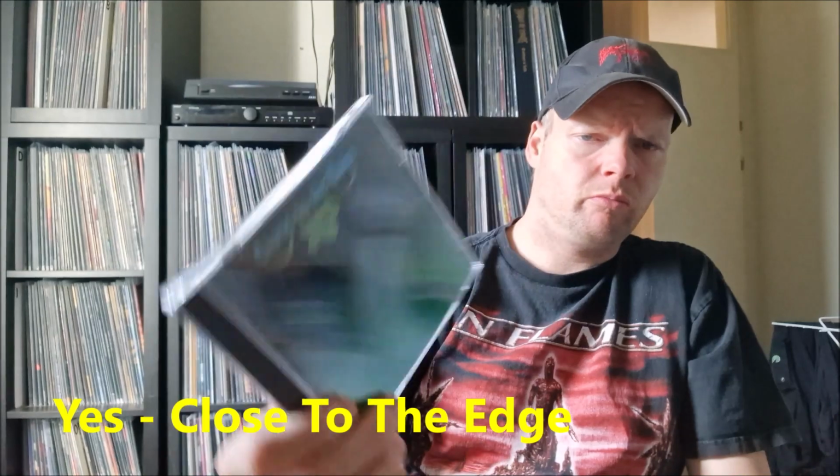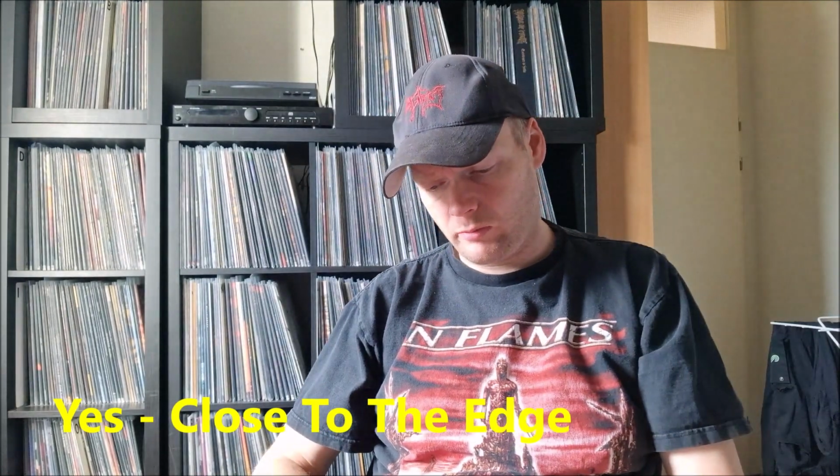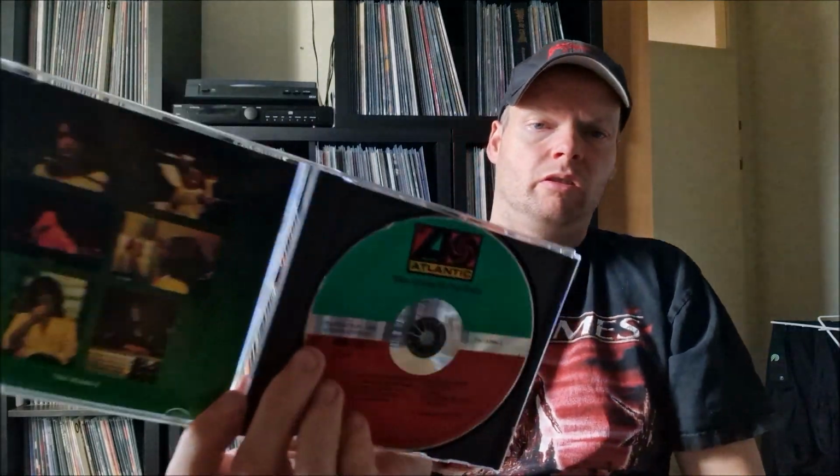And as you guys saw, I also picked up Close to the Edge, an album I wanted to have. Maybe I'm going to pick this one up on vinyl as well, because it is one of my favorites from the band. Fantastic album. Lengthy tracks: 18 minutes, 10 minutes, and almost 9 minutes. It's a really lengthy album, but you get a lot of music for your bucks. Again on Atlantic.